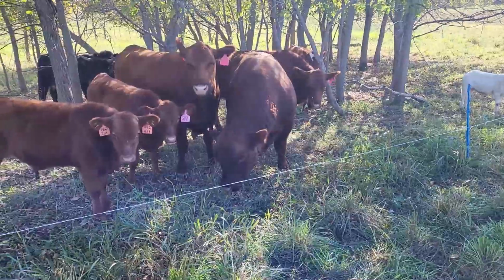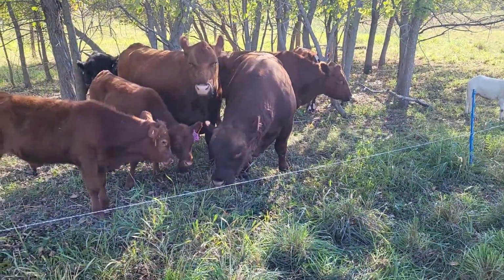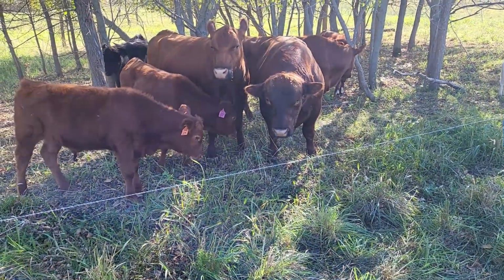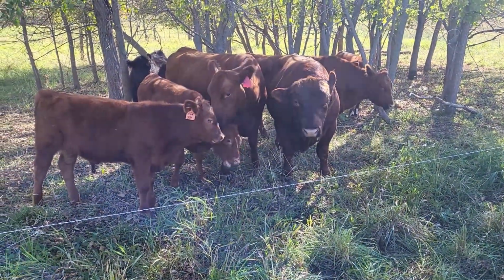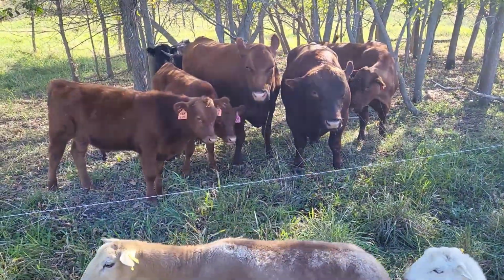Kind of getting the rhythm here. I am a little overstocked with all these cattle that Doug and I are putting together, but that's all right. We have hay to start early. Otherwise, I still think we're going to maybe get to December if I really stretch out and do it. But let's get them moving.